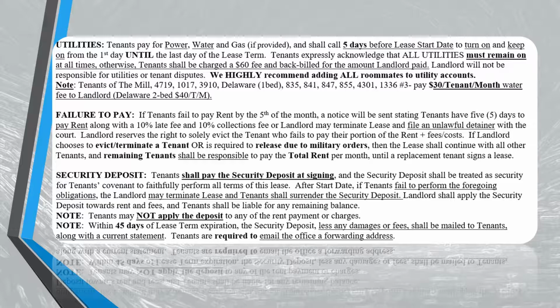We do not get involved with any utility disputes, and we highly recommend that everyone puts their name on the utility bills. If you don't pay by the 12th of the month, court fees will be assessed, and you will have until the court date to pay in full. If we have to evict a roommate, or a roommate receives military orders, all roommates will be notified, and remaining roommates will be responsible for the full amount of rent until a replacement is found.